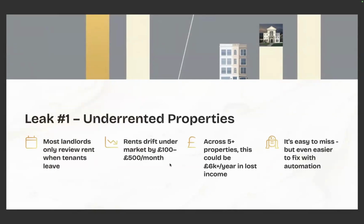So this leak number one is under rented properties. Most of us landlords only review our rents when the tenant is leaving, if that, or if the estate agent tells us that it's time to review the rent, or they just go ahead and do it. Ideally, if you have an estate agent managing some of your properties, they should be pushing those rents up. If they're not, then you want to stay in charge of what is going on, and this tool that I'm going to show you today would help you stay in charge.